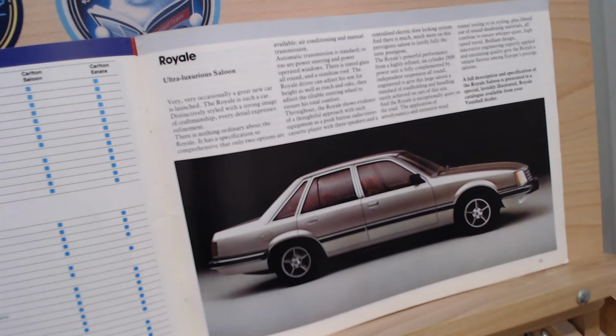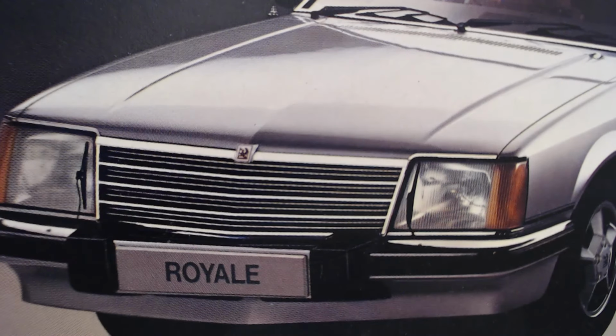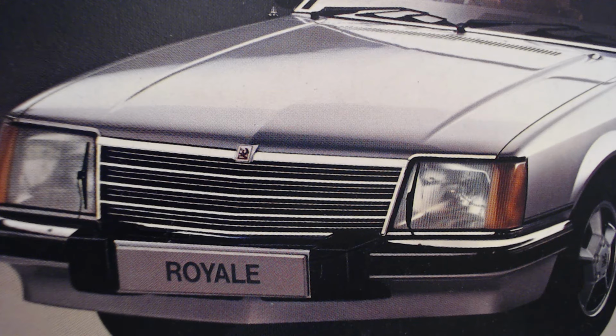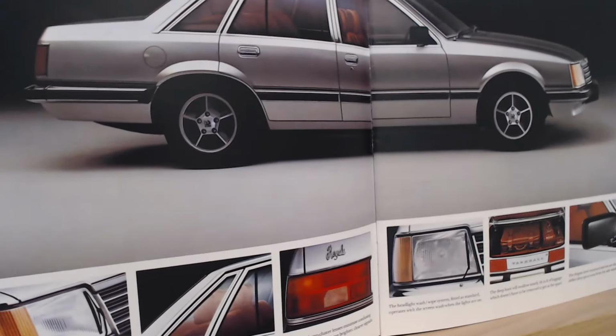The actual lavish illustrated brochure for the Royale actually looked like this. This is the brochure that they're actually talking about. It says very, very occasionally a great new car is launched. Same sort of title, same sort of image, although it gives us a nice look at the front of the car with these nice headlamp wipers, which are difficult to see in the brochure we're looking at the moment. So obviously this exactly same image or picture shown here, but with way more detail.